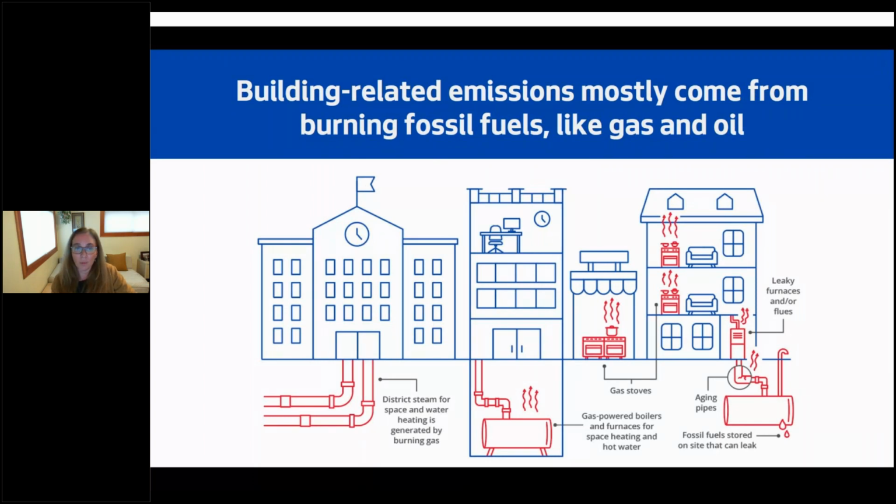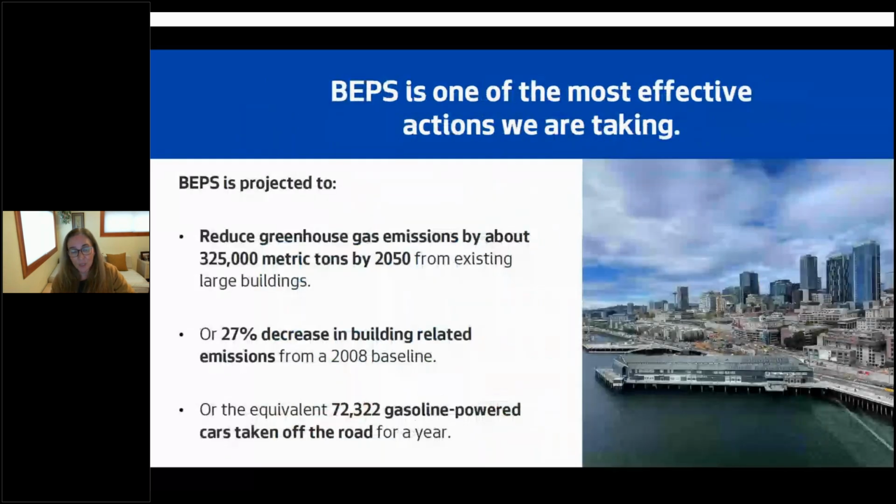So from an environmental justice standpoint, doing this also is very important because Black and Brown communities are the closest and most exposed to this pollution and most impacted by climate change. So both from the climate justice standpoint and meeting our net zero goals, BEPS really is one of the most effective actions we are taking.